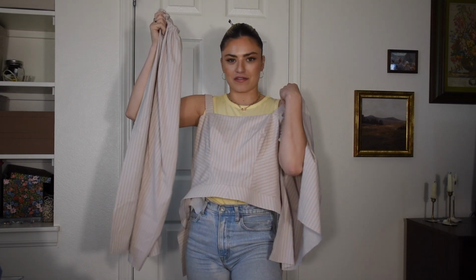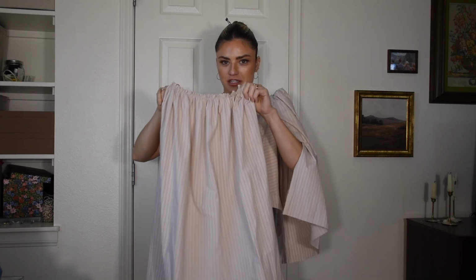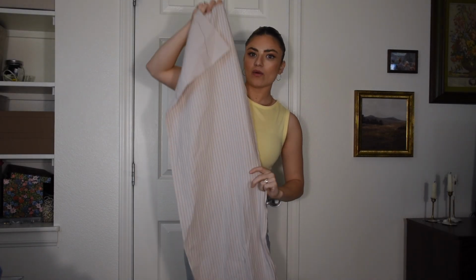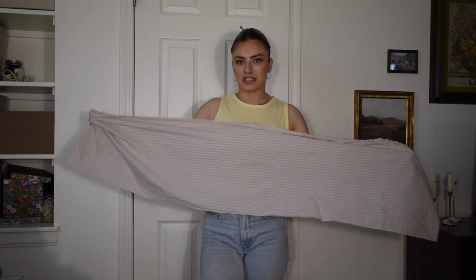I really wanted this to be a tiered skirt, however, I did not have enough fabric. So it's just going to be a gathered skirt. And the only bit of fabric that I have left after all of these pieces, which doesn't yet include the pocket pieces that I'm wanting to add, is this. You know what, I should take off this silliness. The only strip of fabric I have left is this one, which is fairly long. It's not long enough for it to be a gathered tier.